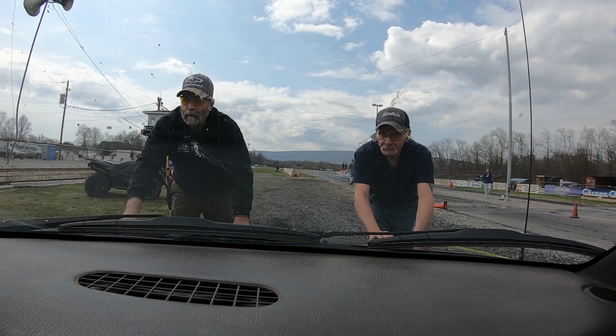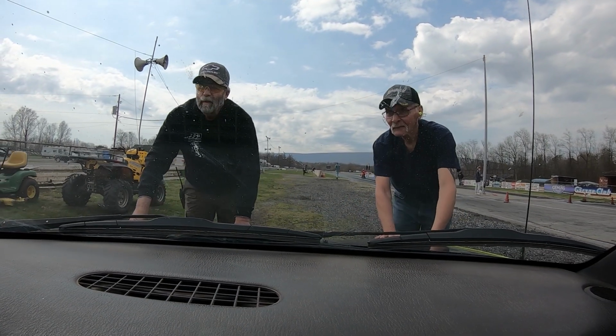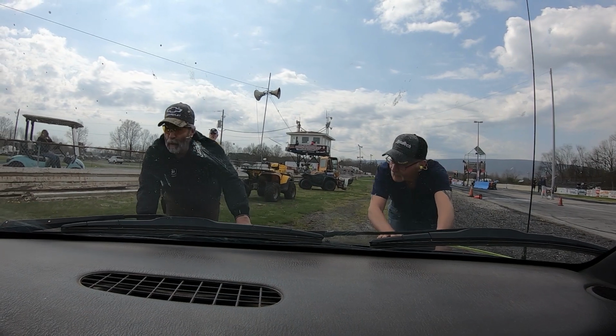Yeah, oh, I can push it. It's not heavy. Oh, you're gonna push it? It's not heavy. This car weighs like 2,100 pounds. You want to go all the way down then? Yeah, just push it right there. No, we're not going over there. We'll go all the way back.